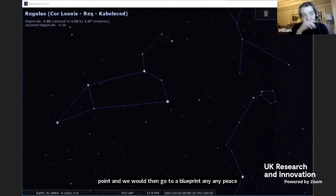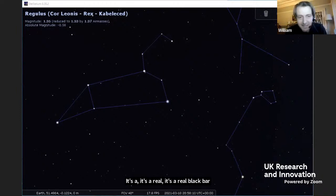And a star is just a beautiful piece of physics, because it's a real black body, which is something we don't see on Earth very easily. Anyway, that's probably more than you wanted.